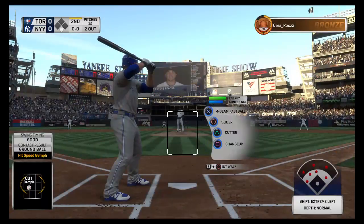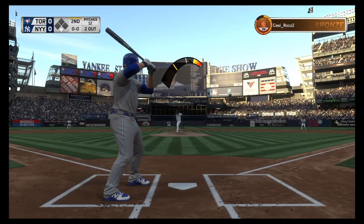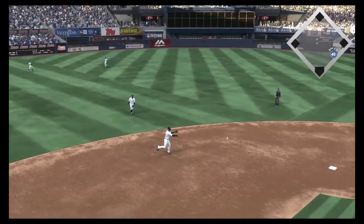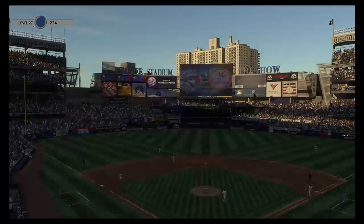At the plate, Steve Pearce. He'll work on keeping this top of the second alive. Hit sharply on the ground. Gregorius has it. Throw to first will get him easily, and the side is retired.